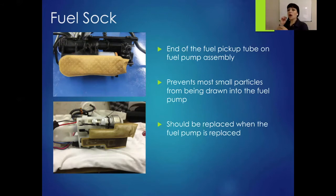And then after the fuel gets pumped out and it goes to our fuel injectors, whatever it may be, then it's going to get filtered yet again by our actual fuel filter. I'll talk about that in a minute. So we get no tiny particles because our fuel injectors are a lot more sensitive to any contaminants.